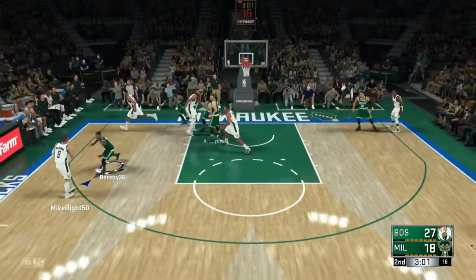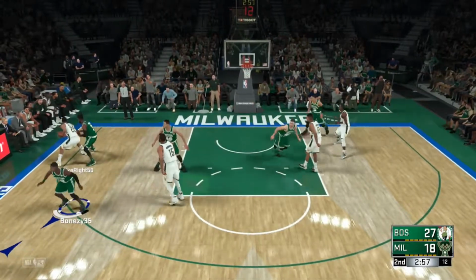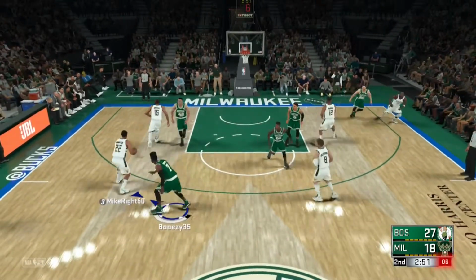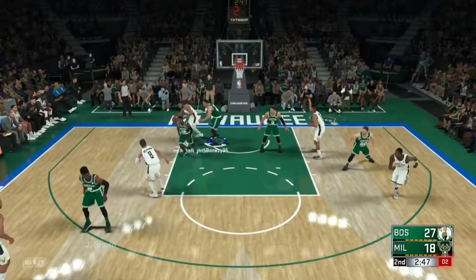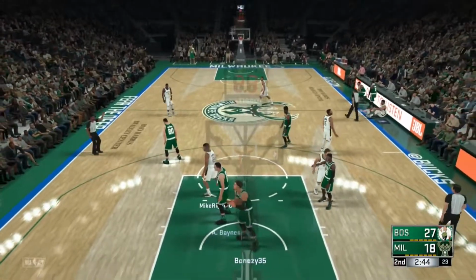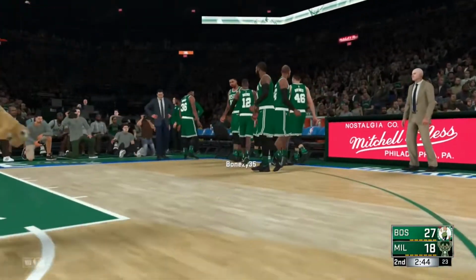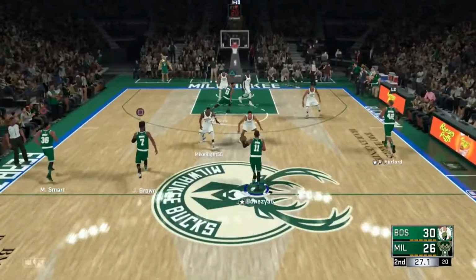Two minutes now played in the second quarter. Dellavedova kicks to Middleton. Six on the shot clock. Low block shot. Milwaukee, no good that time either. So the Celtics call timeout, their first. Yeah, I mean, it's an opportunity to kind of regroup. Yeah. And now it's just a 4-point Boston lead.